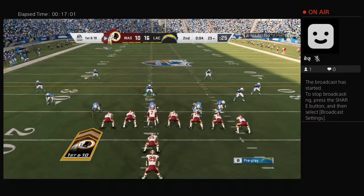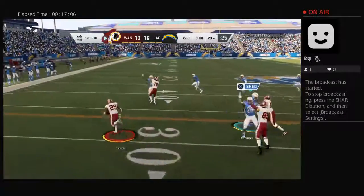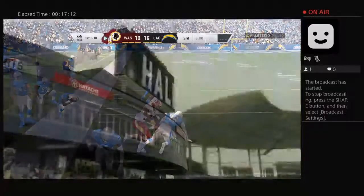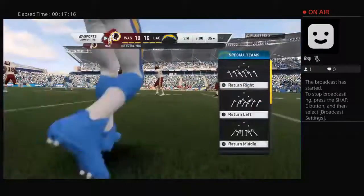And they're just going to run it here up the middle. A solid stiff arm. And they work this well upfield across the 45. And just like that, on we head to half number 2.